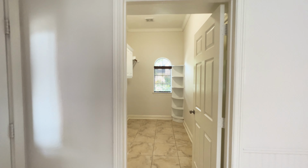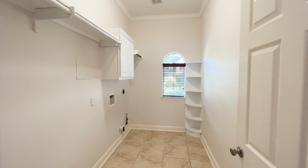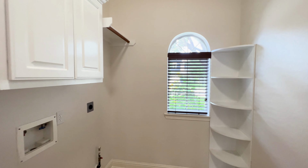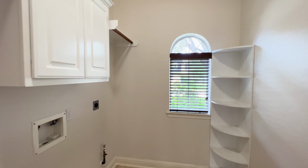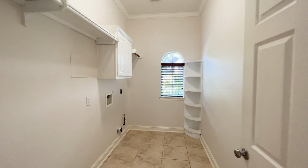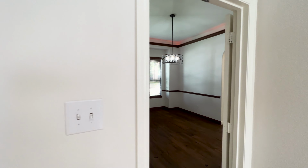Right off the kitchen, you have the laundry room. It is a spacious room, and I love that it has a window. If you needed to, you can open it up, get some fresh air in there. It's a really good size laundry room. And of course, we can peek again, we can see the dining room just off the kitchen. So it's a really nice flow between the two rooms.